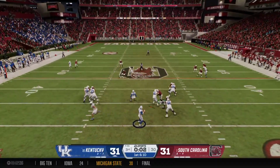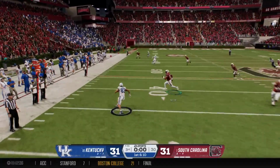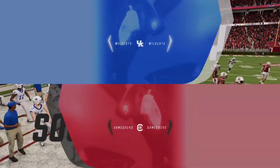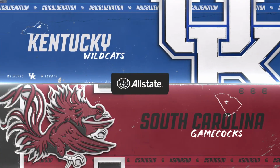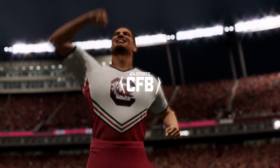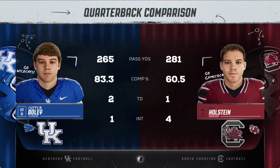On first down, it's play action. Looks left and finds his target there. And heads out of bounds after a decent gain. And so far, we have been treated to a serious quarterback duel. Both these guys putting on a show so far.